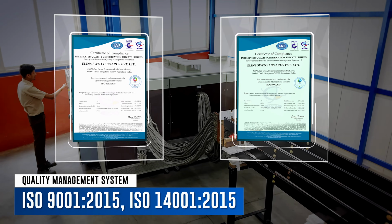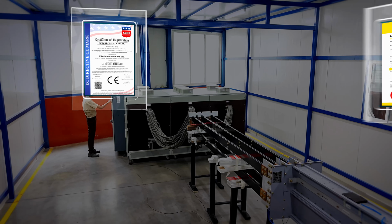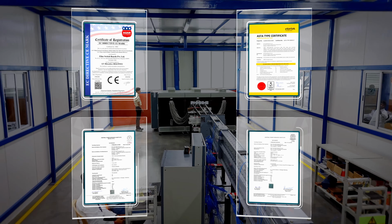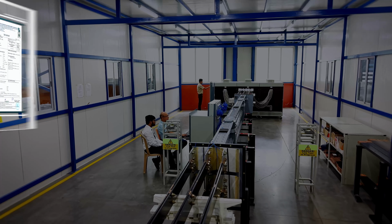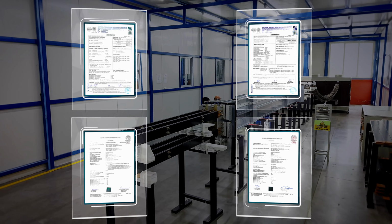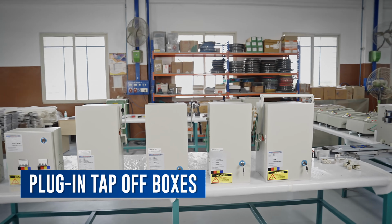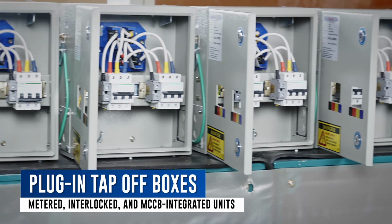We adhere to ISO 9001 and ISO 14001 standards. Our products comply with IEC 61439 Part 1 and 61439 Part 6 standards, certified by Intertek, Asta, Diamond Mark UK and other internationally recognized certification bodies. Elins Busways are also certified to withstand seismic conditions. With fully customized plug-in tap-off boxes, Elins goes beyond standard enclosures, providing metered, interlocked and MCCB integrated units.